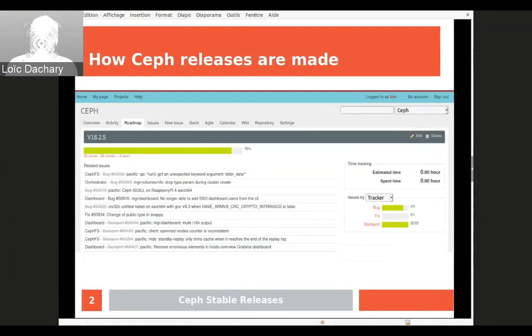Because for every bug fix that gets backported to Pacific, the following must be done. First, in addition to the unit tests that only take 1 hour, a test lab, including hundreds of machines, is used to run actual Ceph clusters and verify there is no regression because of the bug fix that is supposed to fix a bug, but may also inadvertently do something that is not desirable.